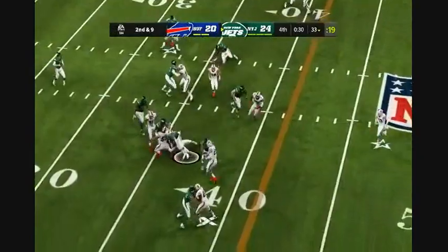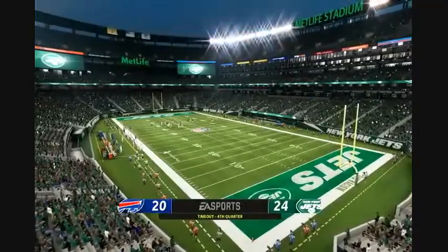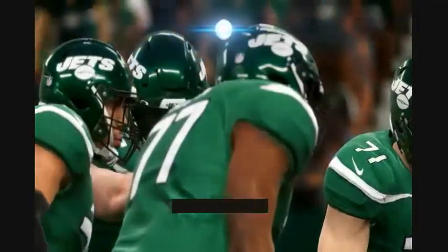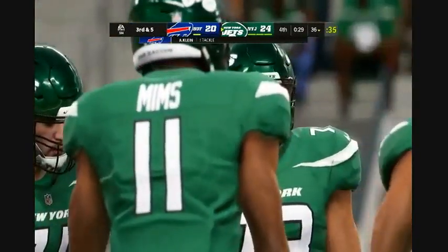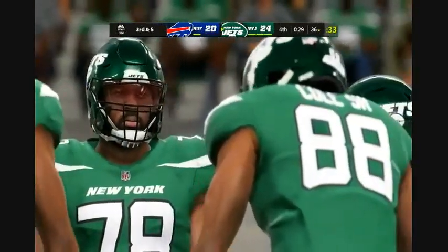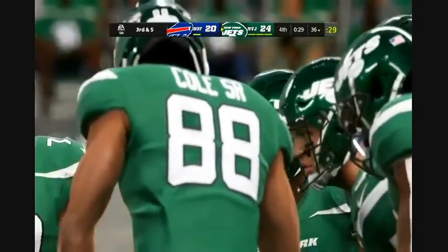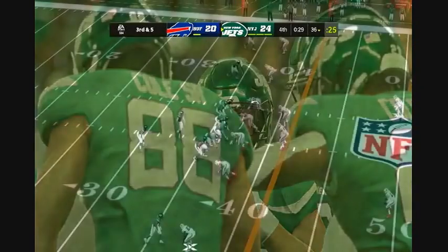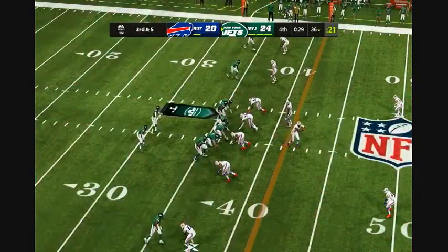On the ground, it's a handoff to Coleman. And this is not going to be what they needed. They get a few here, but now third down as the clock runs. Now the Bills will use the second of their timeouts as the clock will stop with just under 30 seconds left to go. And it looks like we've got a dime set here defensively. Six DBs in the game.